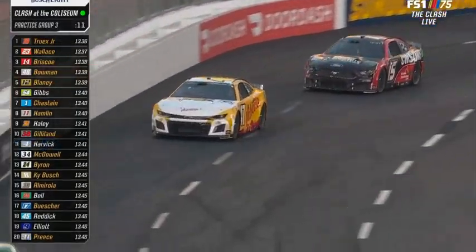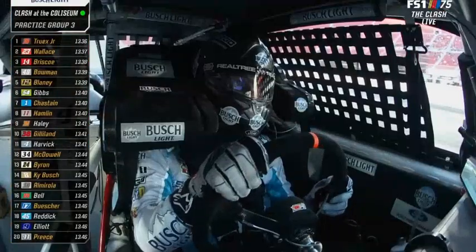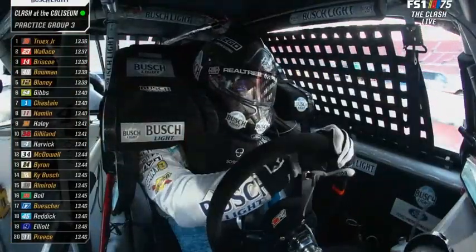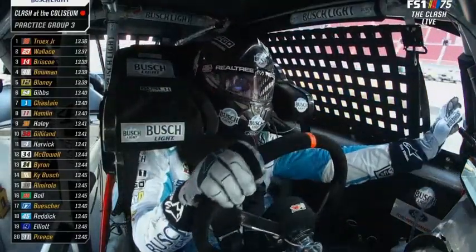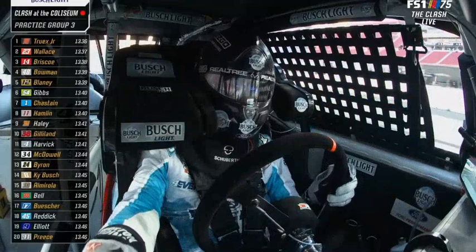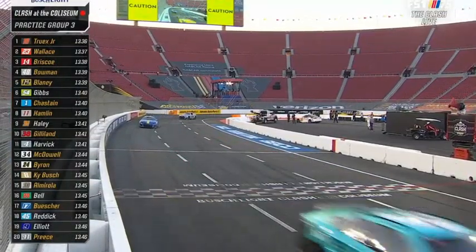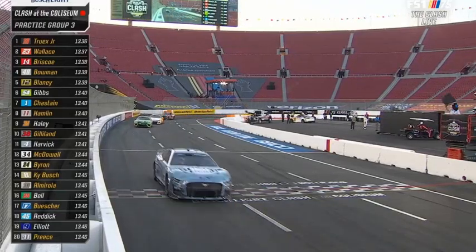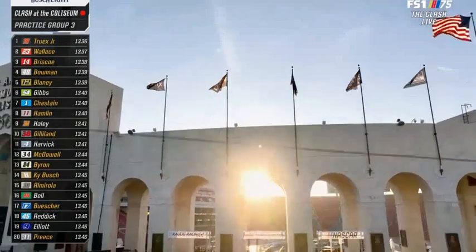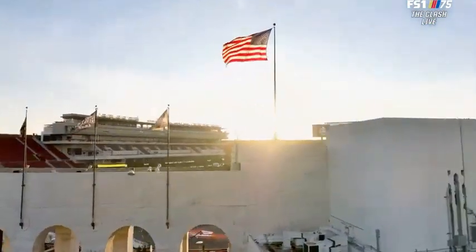Kevin Harvick set his fastest lap of the day on his 76th lap, and that is later than any other driver in the top 20. Spot jets up and out back. We'll do a cool down lap. He is 11th overall. Martin Truex, who's fastest, did it on his 59th lap. Bubba Wallace on his 60th lap. Chase Briscoe on his 67th lap, and they are the top 3 on the board. So practice is complete.